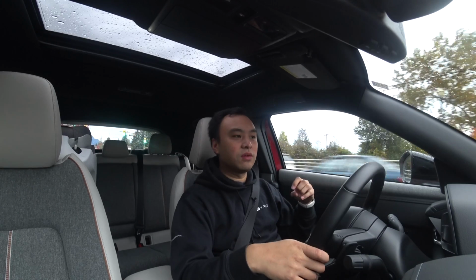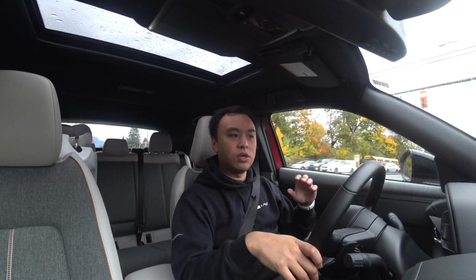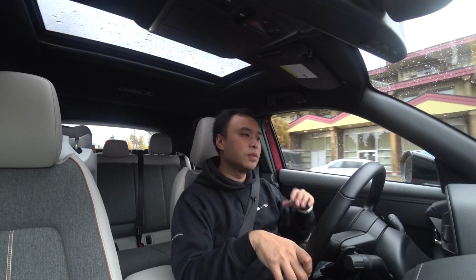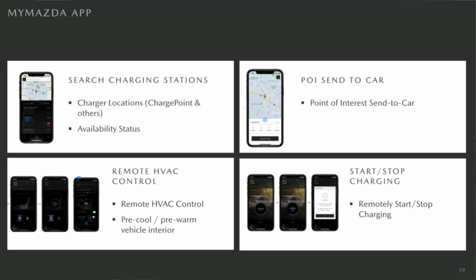That's really what this vehicle is for. And there's an app that you can download that shows exactly what the charge rate is, how long it's going to take to be fully charged. It's actually, the app's not bad. You can recirculate all the air and warm up the vehicle and all that good stuff. I mean, basically every single electric vehicle has that these days, and Mazda's no different.